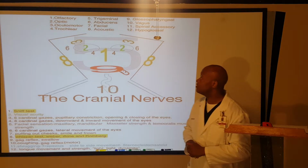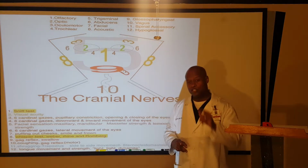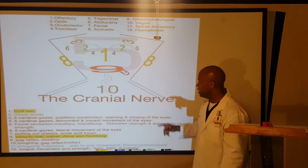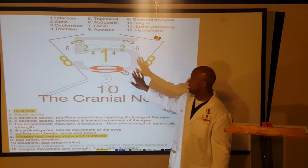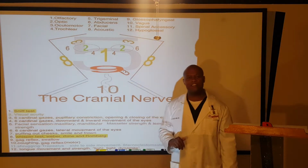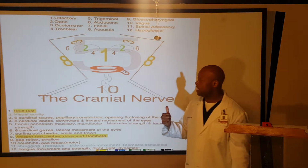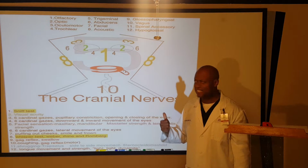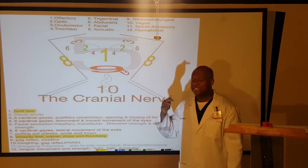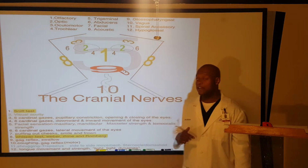Number 5, trigeminal. Now, what I want you to do is notice that number 5 is interesting, it's made like a little watermark in this. Number 5, what letter does it look like in the alphabet? It looks like a giant letter S, and that's exactly what it is. It's for sensitivity in the face, right?